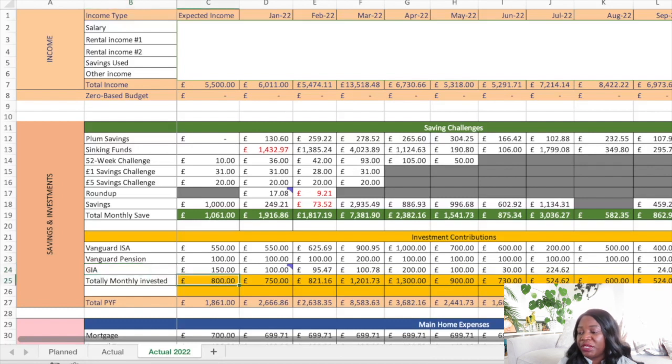I thought I was going to be sending at least £800 towards my investments, so to my ISA, my SIPP, and general investment account. And some months I did that, some months I did not. In the month of April, I sent 1,300. That made me really happy because 1,000 of that went towards my ISA.